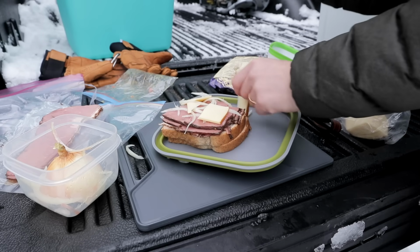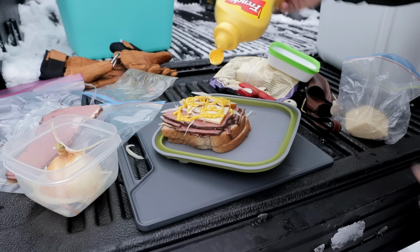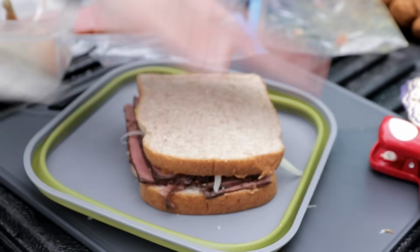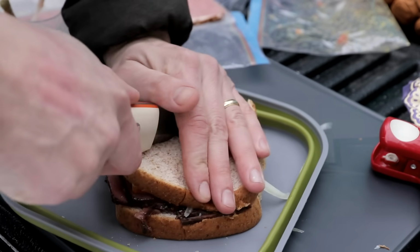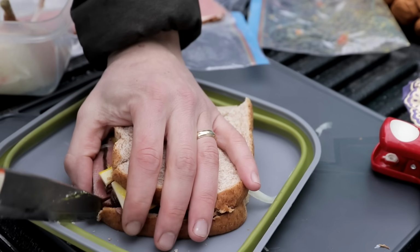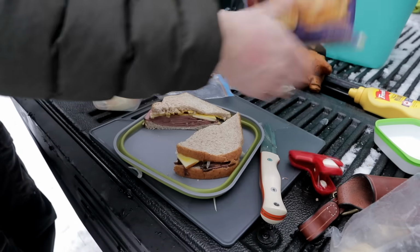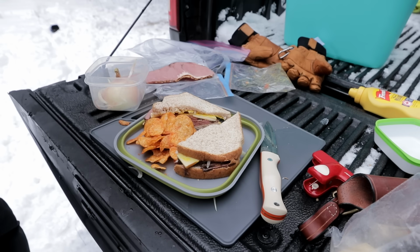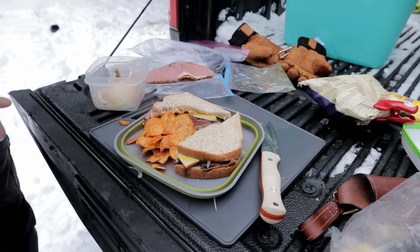Alrighty. A mustard man. I'm throwing the cheese everywhere. It's a delicate thing cutting the sandwich. There we go. That is Joe Robinet's idea of a lunch right there.